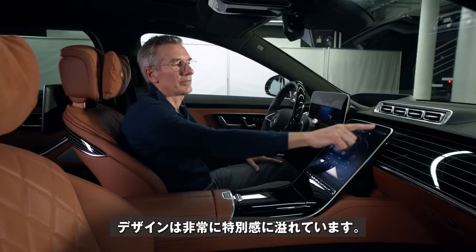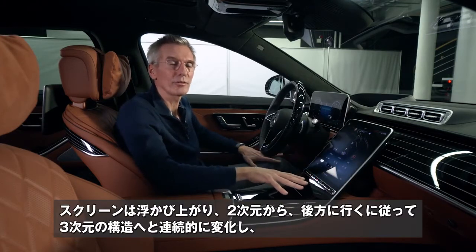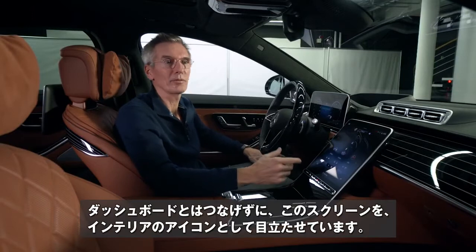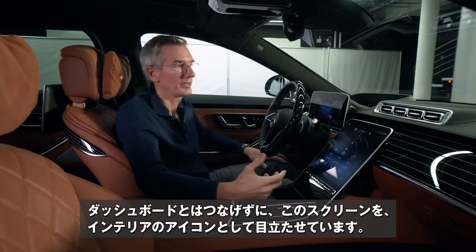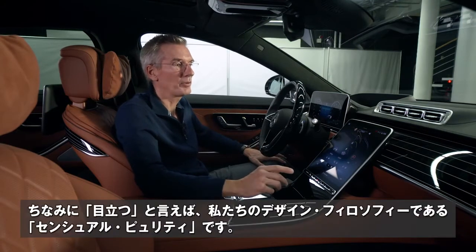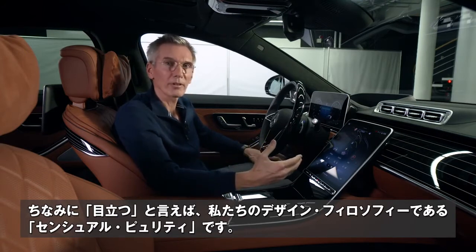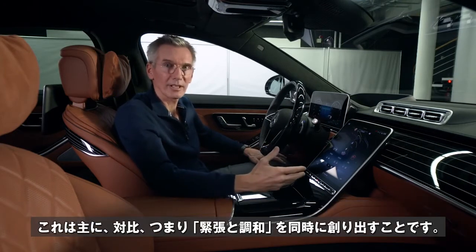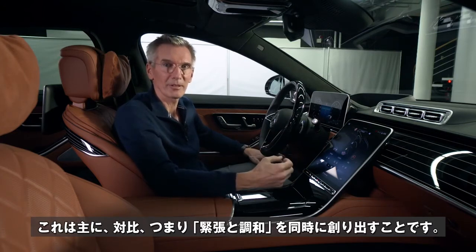Our design is very special, being floating and showing a transition from two-dimensional to three-dimensional, fading seamlessly into the tunnel. It does not connect with the dashboard, so therefore we could stage this wonderful screen much more as something that stands out as the icon of the interior. And by the way, standing out brings me to talking about our design philosophy, sensual purity, that is mostly about creating contrasts that allow us to express tension and harmony at the same time.